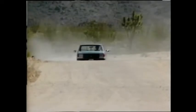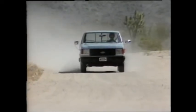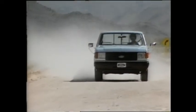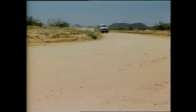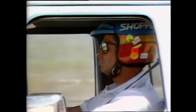To show the 87 F-Series can handle almost any situation, Ford asked leading off-road racer Dave Schopp to evaluate the truck. Well, the control is much better, to be honest with you, than what I expected from an absolutely stock pickup with a 6-cylinder engine in it. Usually the power is very essential in going through a turn like that in a slide, and the vehicle truly amazed me. It performed very well.